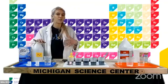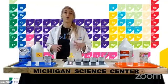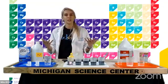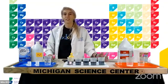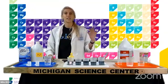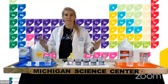If you've ever dropped an Alka-Seltzer tablet in water before, we know that it starts to fizz. What we're seeing is actually that Alka-Seltzer creating a gas. So it's pretty easy to see this reaction. And we might also know that that gas is expanding.